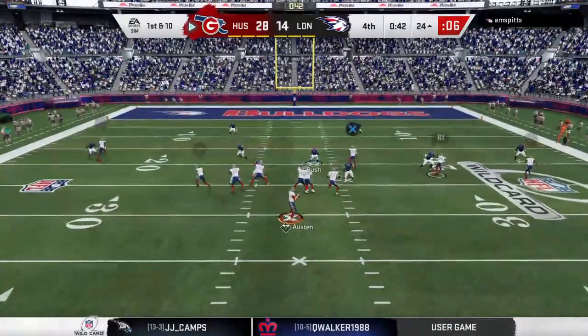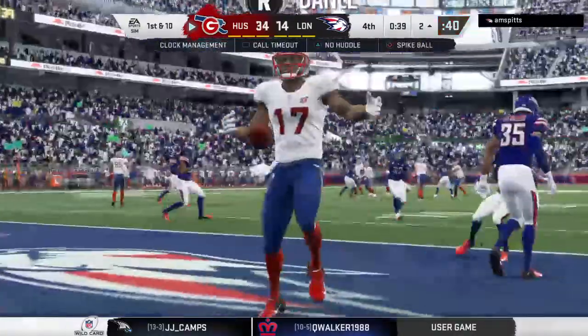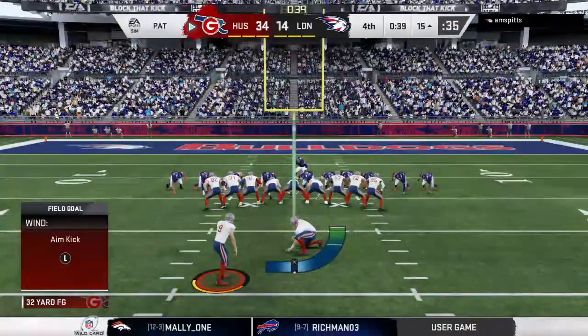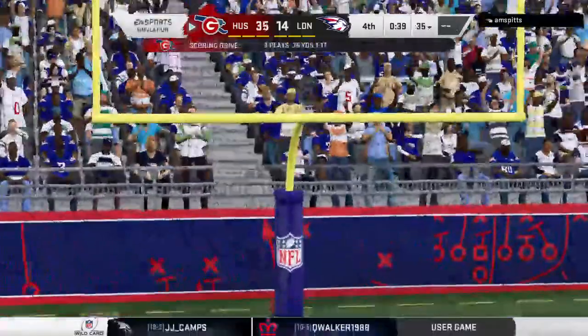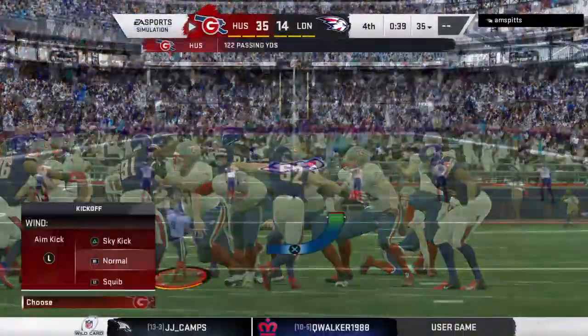Here's 1st and 10. They'll set up a throw. And got his man. It's caught. Touchdown, Houston. DJ Chark there to make the grab. And his guys find a way to stretch that lead. Lutz with the extra point. And the decision to just kick the extra point winds up successful.